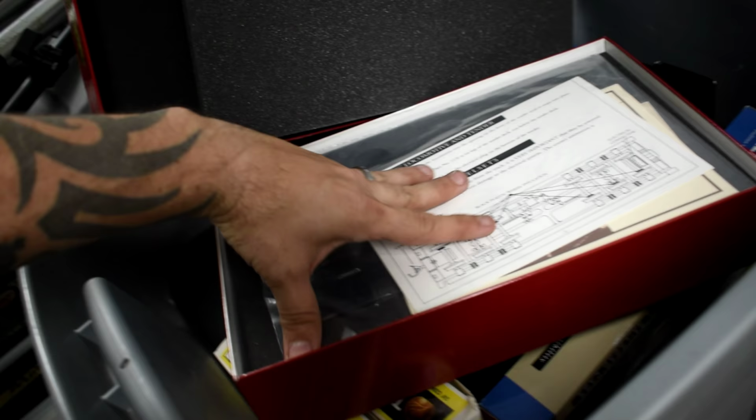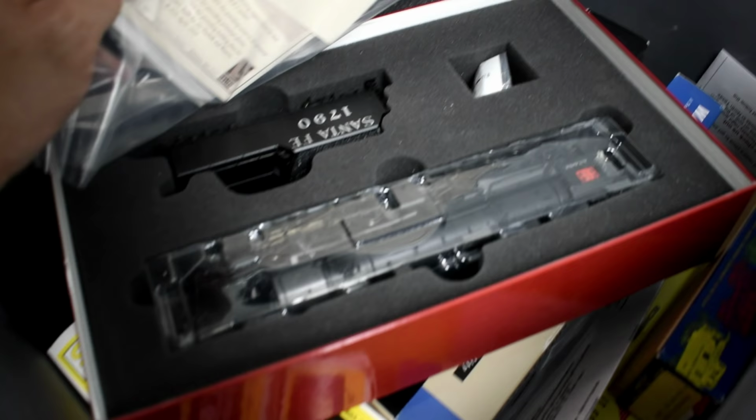All right, y'all, so look, it's all in here. All the certificates. Oh, that's pretty sweet. That's still taped together, so I'm not going to take that off. But look, we have this one. It was originally $175, and it looks like those might be a couple little special editions there. So we got a box of trains.